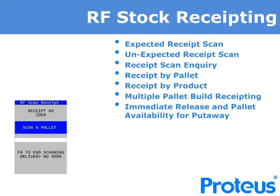As soon as the pallet receipt is complete, PROTEUS put-away rules will assign a location and a pallet can be released for put-away to clear the area and make stock available whilst the full receipt continues.